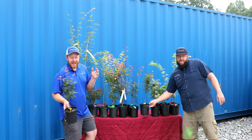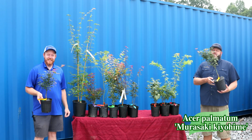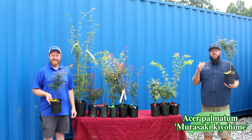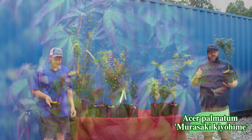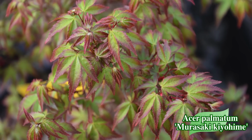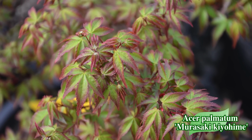Y'all, next we've got Acer Palmatum Murasaki Kiyohime. Awesome plant, y'all. This one, I'm a big fan of this one. This one is an incredible plant. It brings it in that container garden or in the landscape. You probably know about Murasaki Kiyohime too. It's got that low spreading habit to it, that bright purple border in the early spring. That's why it's so highly sought after for bonsai people. But hey, if you're a plant person, you'll love this one too.